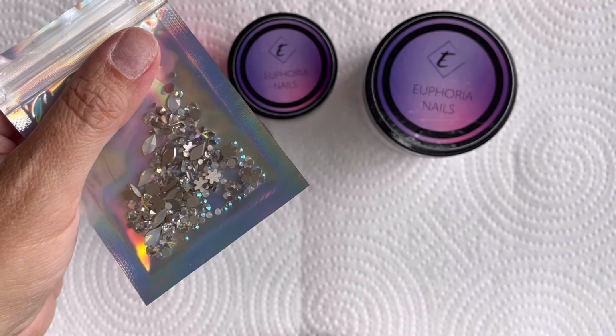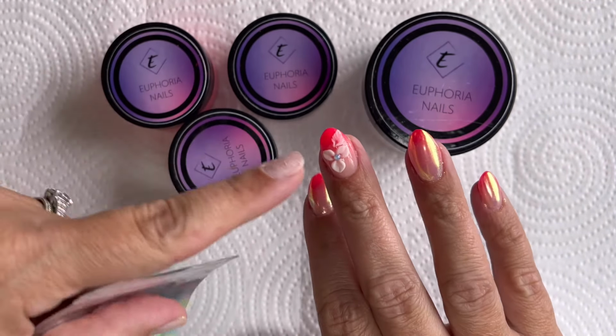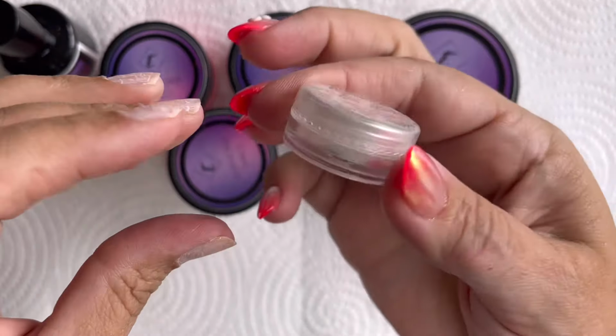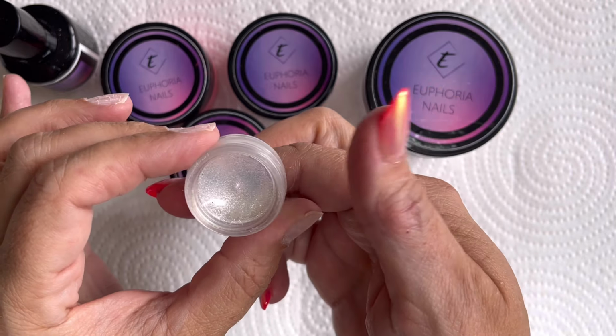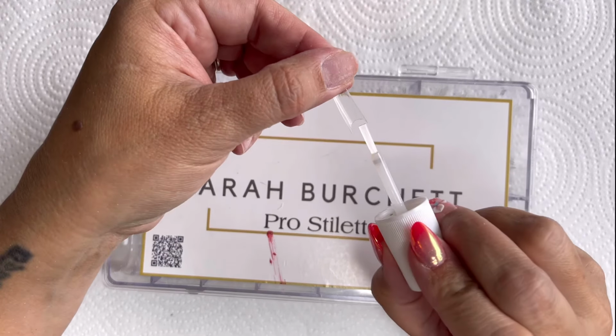I also found an old Swarovski crystal mix that I made, Winter Sparkle. Those of you who bought that, you'll remember. I just wanted one little crystal out of there. There's my primer. That's Euphoria Nails as well. This is the powder. I've had this since Nails by Annabelle was selling Glam and Glitz acrylic. We're talking a long time ago.